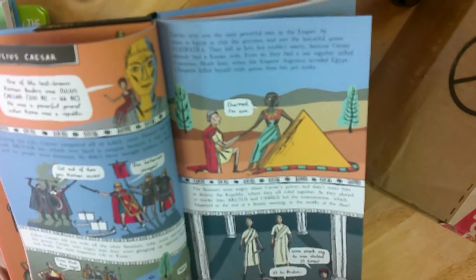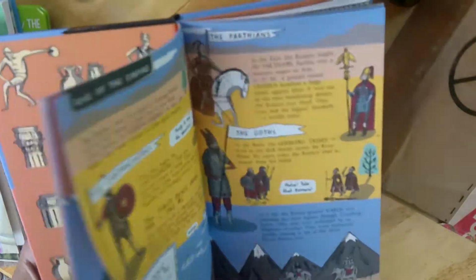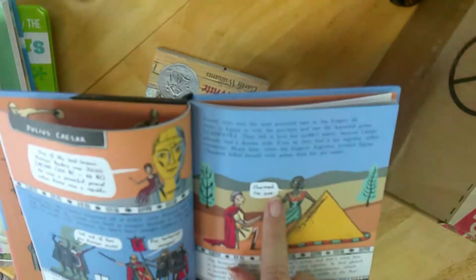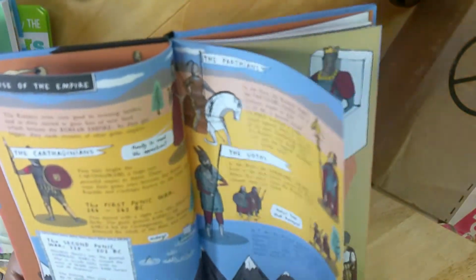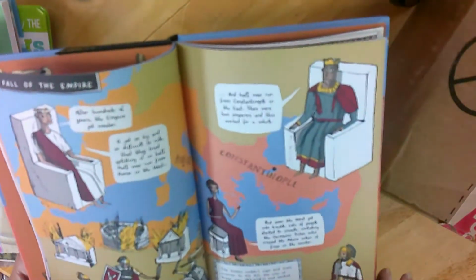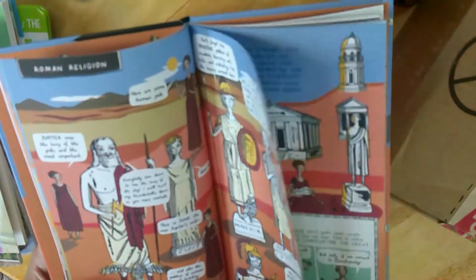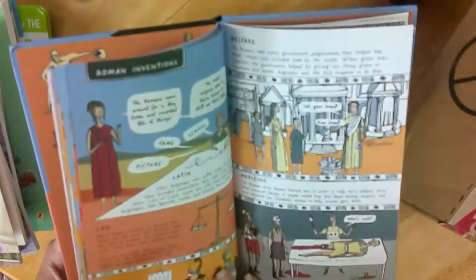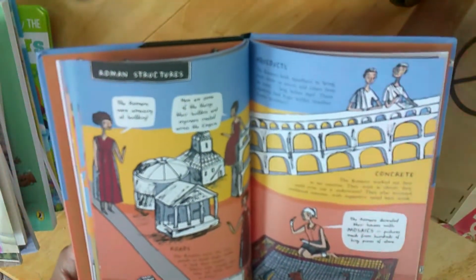I just noticed, I'd like to point out that Cleopatra, it appears, is depicted as dark, which is a rare thing, to depict her as not being like a pasty white girl. I mean, she was Greek, but still.